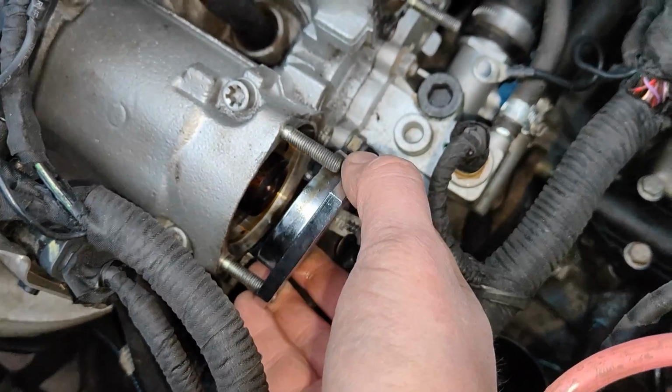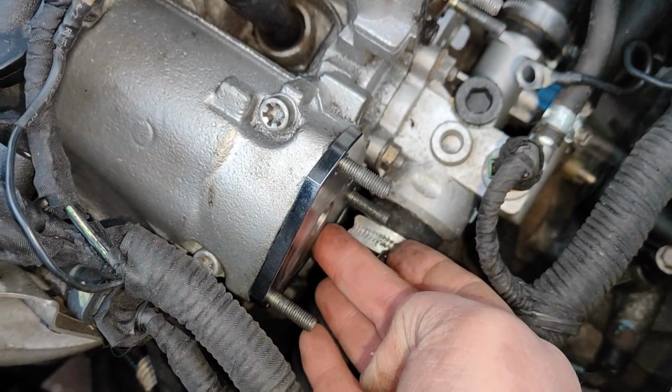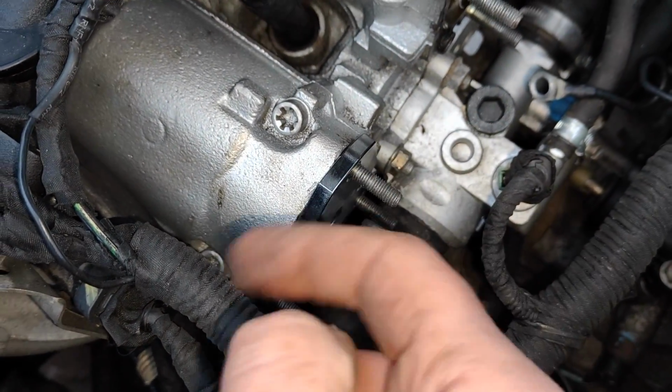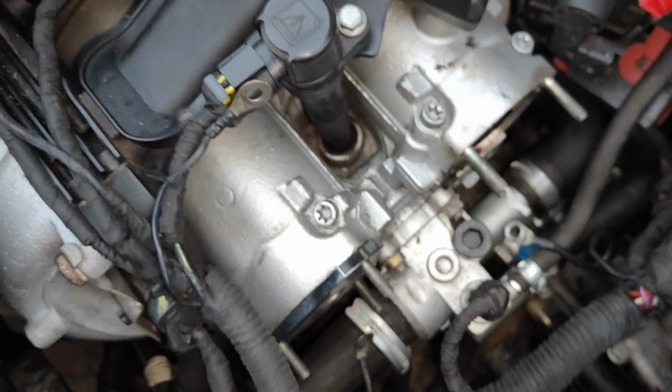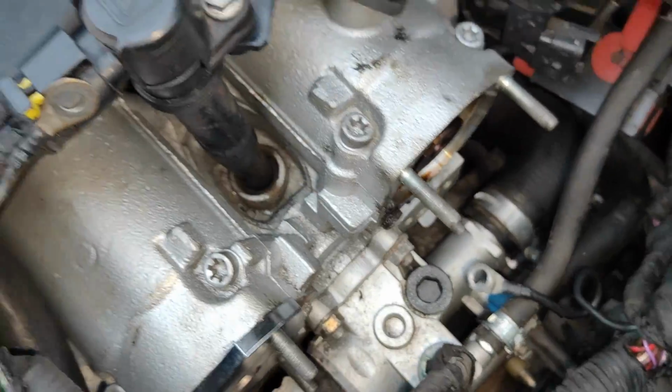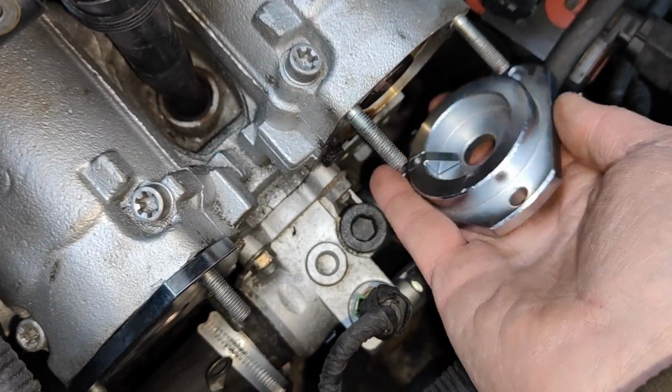So I'm using the tool for the intake and it slides in perfectly. It should line up perfectly. So now I'm using the exhaust side. Where is it? Where did I leave it? I leave it over here. So this is the exhaust side. So let's put it on.